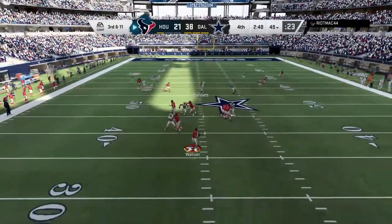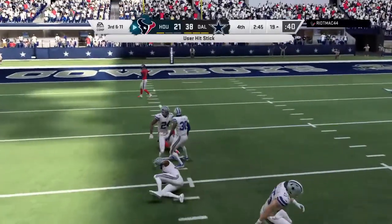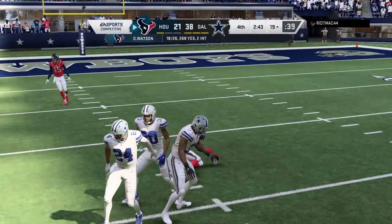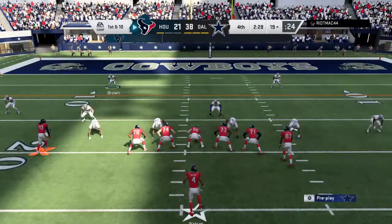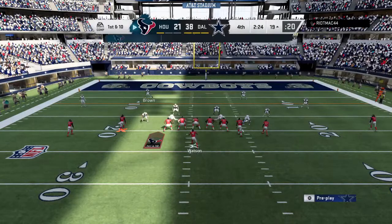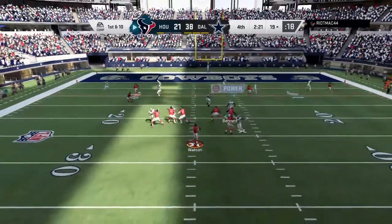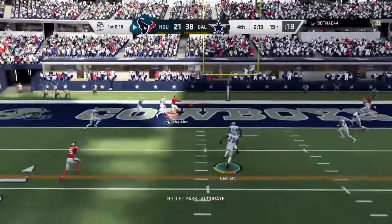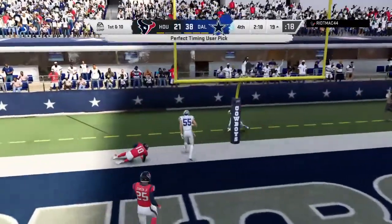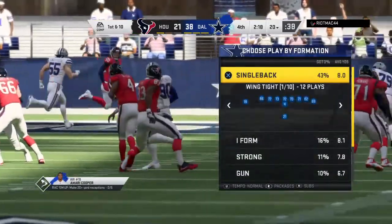Watson looks to throw again. And a catch made by Hopkins. And they'll wind up getting this one all the way down inside the 20. And a big 32-yard play on 3rd. From the red zone now, Watson. And this is going to be intercepted. Picked off by Anthony Brown.